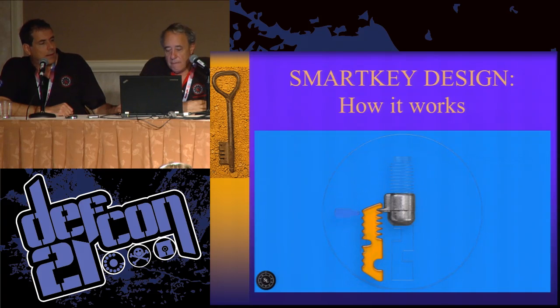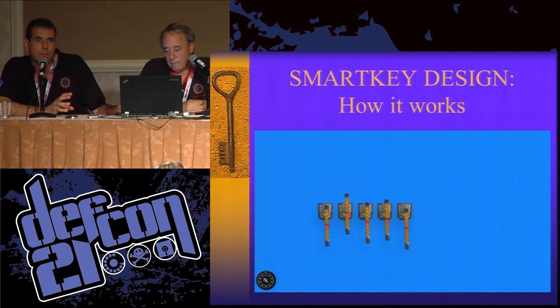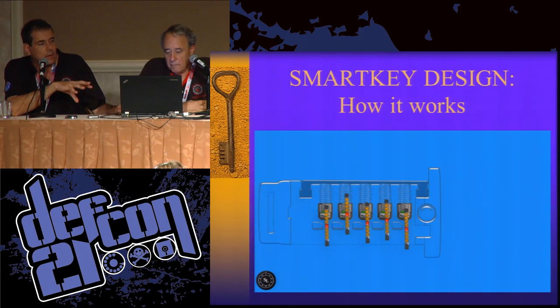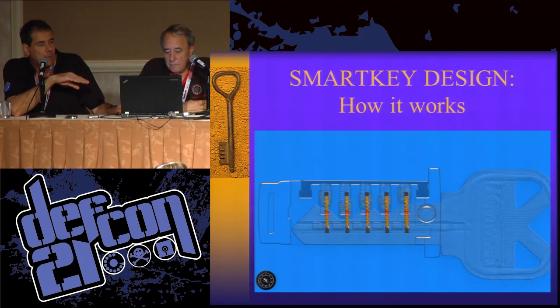Go ahead, Toby. And it's the same thing. It's not only one pin slider combination. We have in total, for the smart key, 5 pins and 5 sliders. So the sliders are the ones that set the combination inside the smart key cylinder. So when you put the key in and the key is set to that combination, you see the red dot?